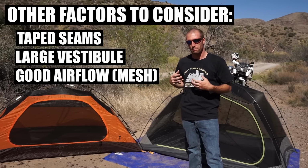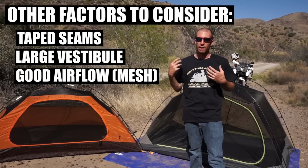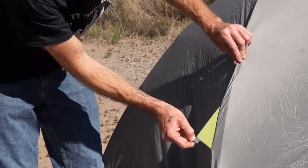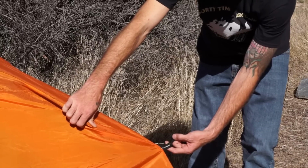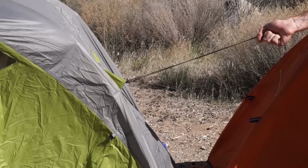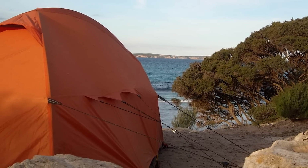Now another thing, if you find yourself going to really extreme climates, this is kind of an optional thing, but I did want to mention it, is to look for guy out loops. And these are typically something you would find on a higher end tent. Guy out loops are basically little loops on the outside of the tent that you can use to batten down the hatches, just really bolt down and secure the tent with ropes, rocks, whatever. And if you're in a really windy environment, maybe at the top of a mountain or something, these are going to come in super handy, keep your tent from blowing over at night.